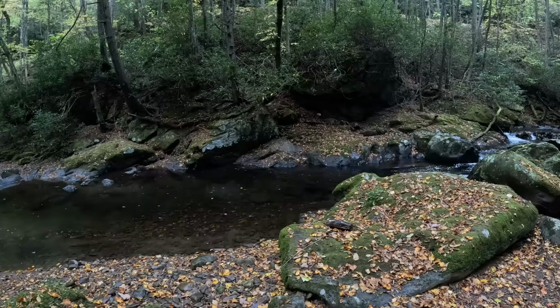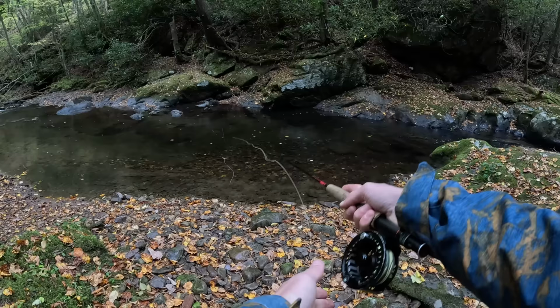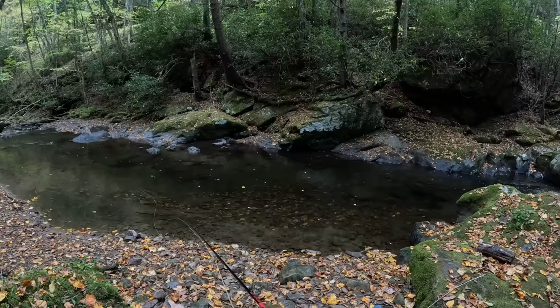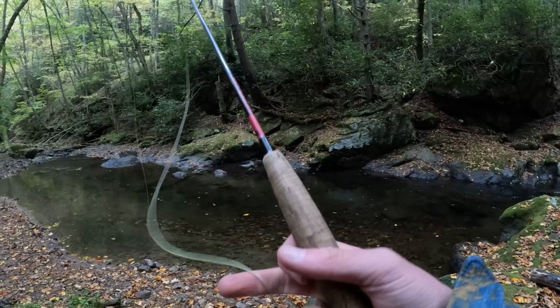So it's still fall. This stream should have multiple different species of wild trout in it. So I should be able to catch something, even if the brookies have pushed up to spawn, I'm sorry. There should still be rainbows in here. Oop, I just spooked a fish of some sort. Didn't look very big. It was a trout though.